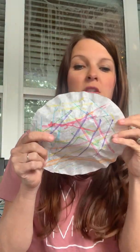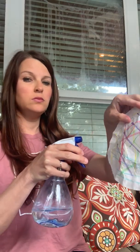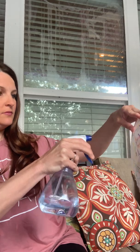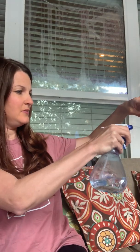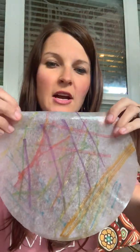We got a coffee filter, just a plain white coffee filter, and Liam drew a design on it, okay? So now, do you want to squirt or do you want me to squirt? I want you. You hold it. Come right here and hold it. I'm going to squirt this. You get it pretty wet. And so all the colors are going to spread, okay? Eventually, when it dries. And then we're going to let it dry.